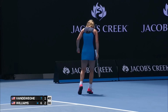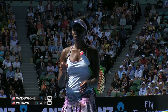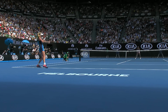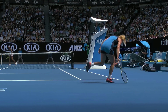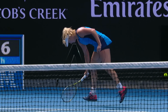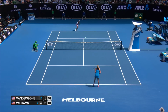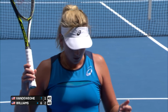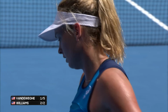Venus has done well there again. It's the body serve that's done the damage initially. Jamming up CoCo. Putting that forehand away. Fascinating, isn't it, Robbie? From Vandeweghe, 10 points in a row to now being faced with a second break point.